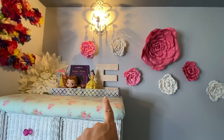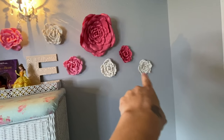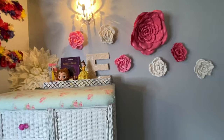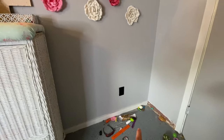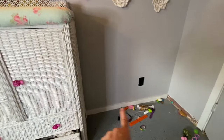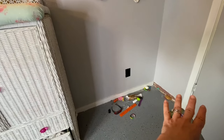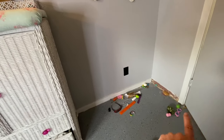I moved the dresser over, and behind the E were some flowers, so I just took some off and kind of draped it that way. And I have to clean right there. I actually had to pull off a panel to get the dresser and the bed to fit in that spot, but I'm going to have toys back here, so you're not even going to see that. So I'm okay with that because I don't remember where I put that piece right now.